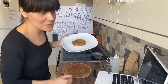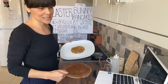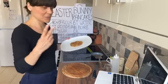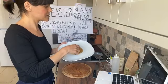Gloria said Jeff had a rabbit called Dylan. Okay, well, yeah, we've got Dylan and Esther. So we've got two. There we go. We've got Dylan and Esther, the bunny rabbits.